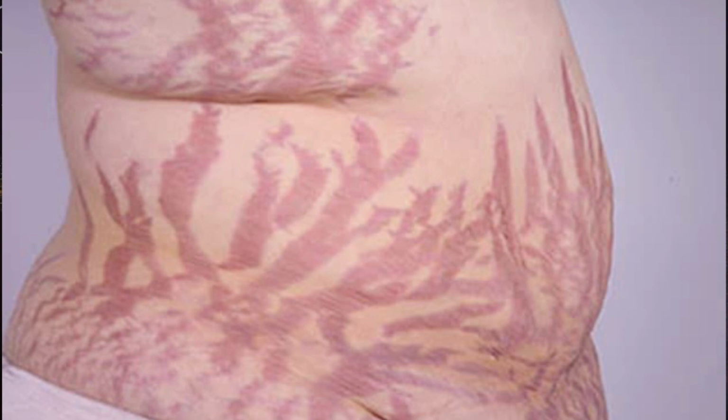Again, these people can also have stretch marks on their body because their skin is so thin, it has lost its elasticity and it tends to just stretch out, and that is how you develop stretch marks.